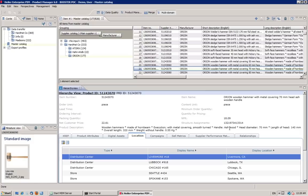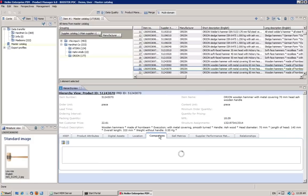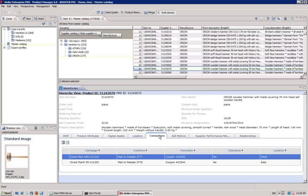And we also see a campaigns tab. Again, we can integrate through Informatica Data Services or through other application interfaces and bring in all of the different campaigns that are specific for this particular item here.